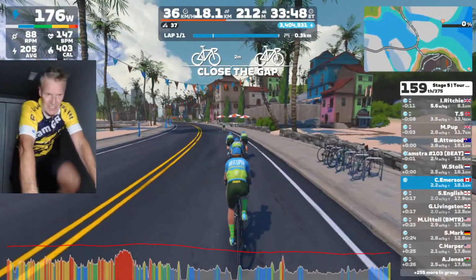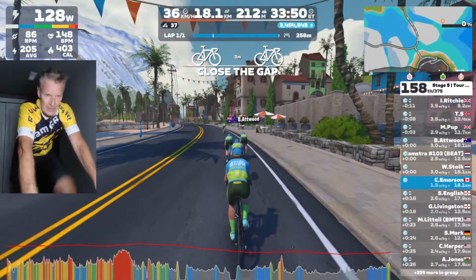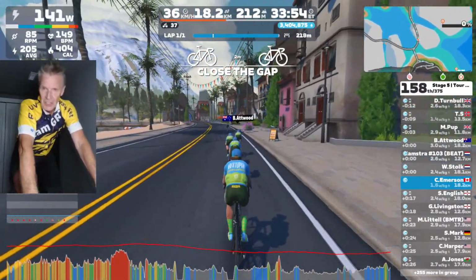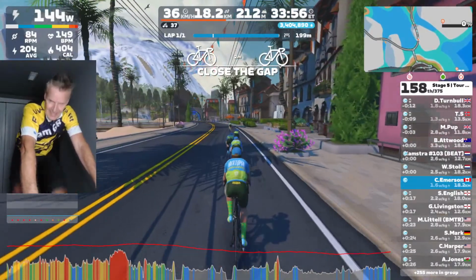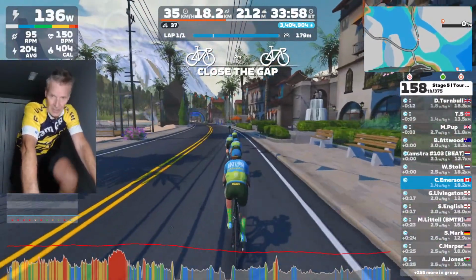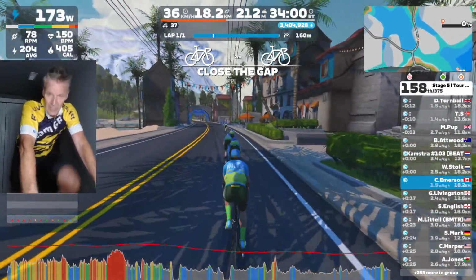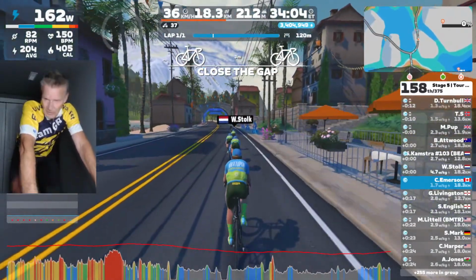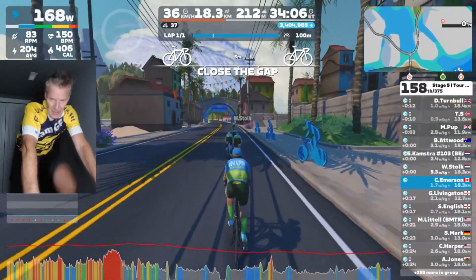300 meters to go. Let's see what we get at the end. What kind of goodies do we get? Okay, so I'm with Atwood again. I saw him before. I saw this Dutch rider with the BEAT team. Another Dutch rider named Stolk. Livingston and English are right behind me. Ooh, Livingston's doing something different though, I think.